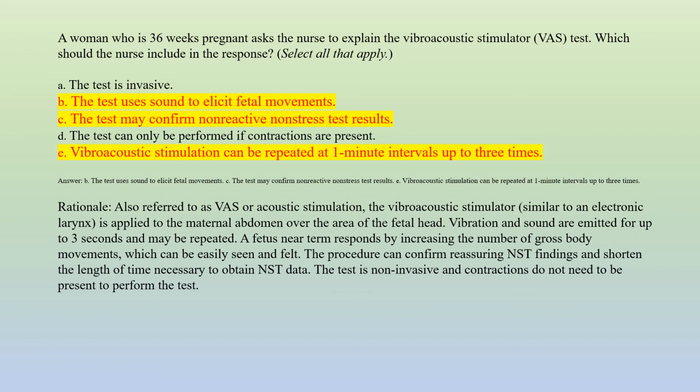The vibroacoustic stimulator, similar to an electronic larynx, is applied to the maternal abdomen over the area of the fetal head. Vibration and sound are emitted for up to 3 seconds and may be repeated. A fetus near term responds by increasing the number of gross body movements, which can be easily seen and felt. The procedure can confirm reassuring NST findings and shorten the length of time necessary to obtain NST data. The test is non-invasive and contractions do not need to be present to perform the test.